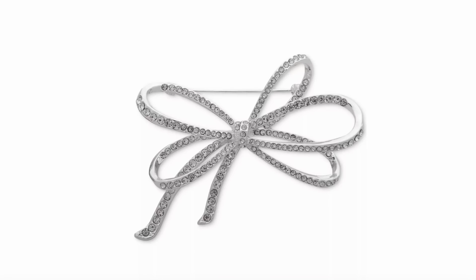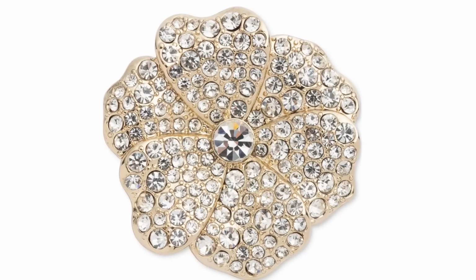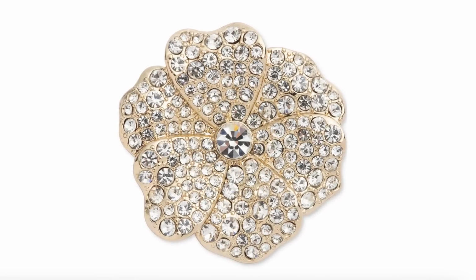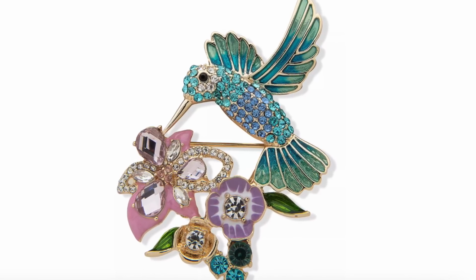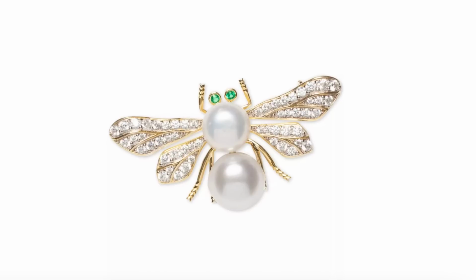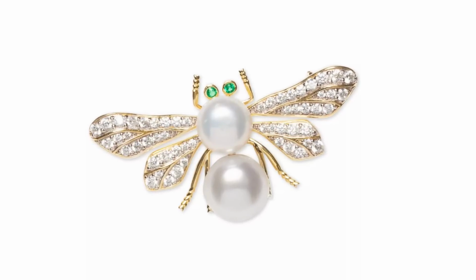So here's an Anne Klein Pave bow pin, and then this one is a Ralph Lauren gold tone crystal flower pin, and I'm loving this Anne Klein crystal hummingbird and flower pin, and I can't get enough of bees. I love a bee pin, and this one is no exception. This is a Macy's cultured pearl and CZ bee pin.